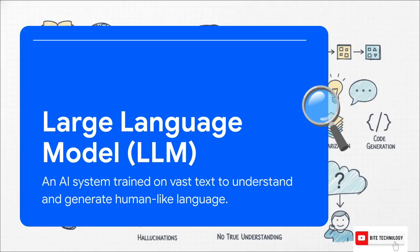Okay, so here's the official textbook definition. A large language model, and that first word, large, is really the key. We're talking mind-bogglingly huge. These systems are trained on a massive chunk of the internet. Books, articles, Wikipedia, you name it. And they learn by adjusting billions of these things called parameters. The easiest way to think of parameters is like tiny little knobs that the AI is constantly tweaking to get better and better at finding patterns in all that language.